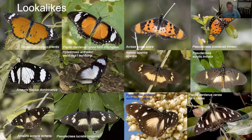So there's the model, and there is a Pseudacraea, which looks like it, a Hypolimnas, which looks like it, and another form of Papilio dardanus, the form cenea. That is the same butterfly as that, and you saw the male earlier on. It's a big yellowish cream butterfly with black borders. The females, there are many, many different forms around Africa.